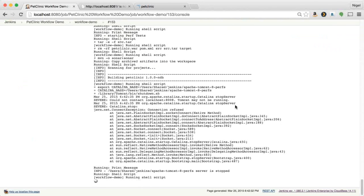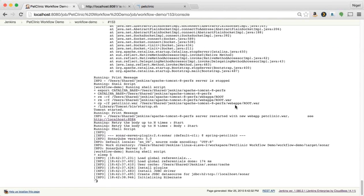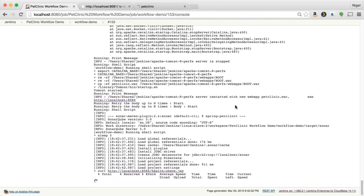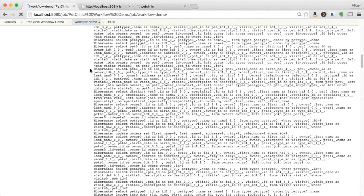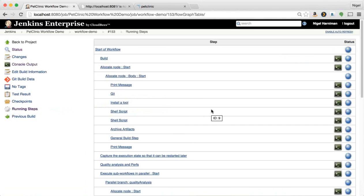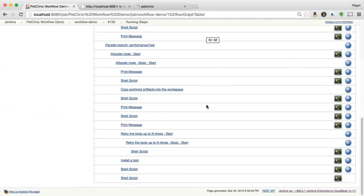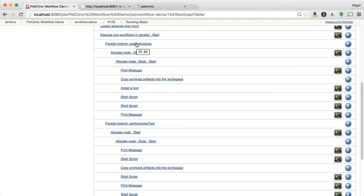I've actually got all of the logs being consolidated from all of the slaves that I happen to be running on. They all come back as part of the job log, which is very useful. If I also look at this, I can see the running steps. So this is the tree view that I talked about earlier. So I can see exactly what's running and where it's running within the steps. Here I'm running the performance tests. Further up you can see I'm running the QA, and this is the stage names that I was talking about earlier.